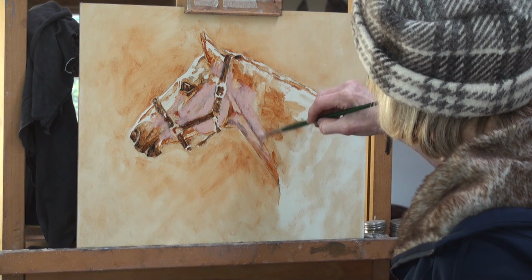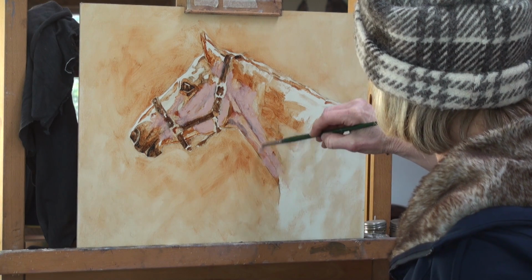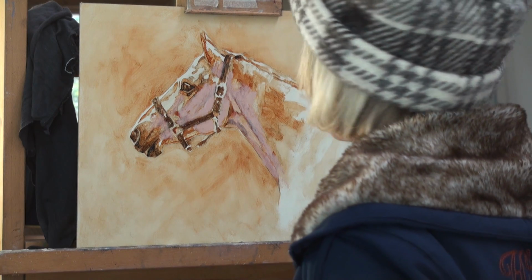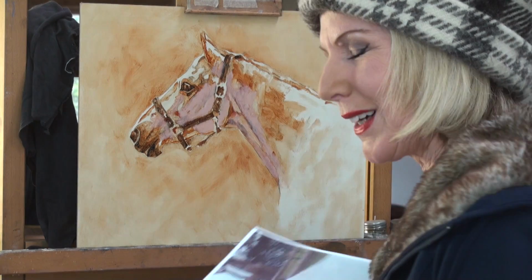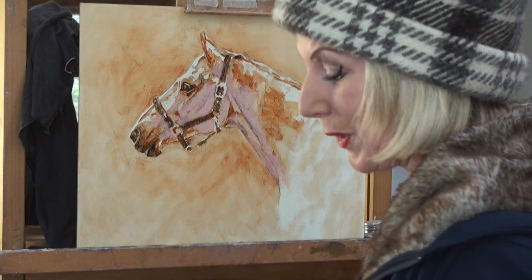And you're really just putting down a series of thin washes, aren't they? Yes, I like to keep it thin. I don't want to go too thick too soon. It gives you somewhere to go. And again, I'm getting my eye in, and it takes a little while to get your eye completely in tune with what you're observing here.